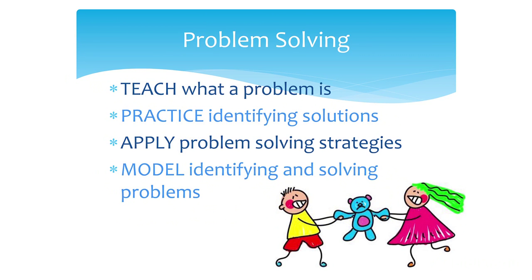So some of the ways we're going to work with problem solving with our kids is we are going to teach, practice, apply, and model. We're going to teach children what a problem is, identify it throughout the day for them. We're going to practice identifying solutions with them. We're going to apply problem solving strategies, and then we're going to model problem solving strategies with them throughout the day, identifying problems and solving them.